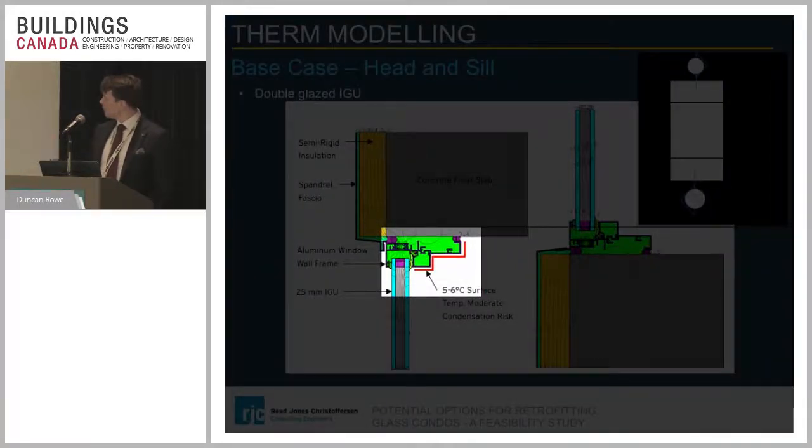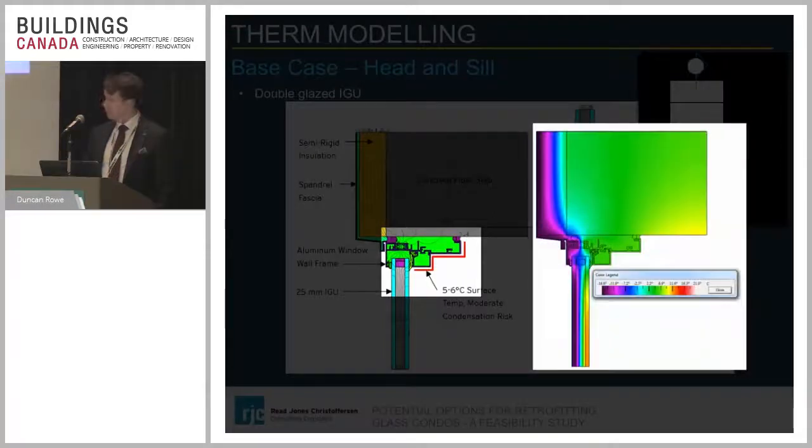So you can see here's that condensation area lined up. And this is what it looks like when you flip to the infrared scan on it. You can see it's quite cool on the interior, so there's sort of a moderate condensation risk there.